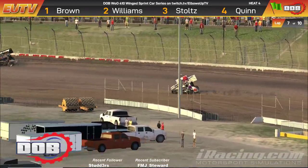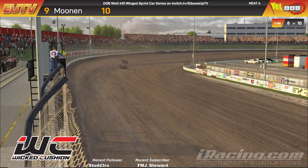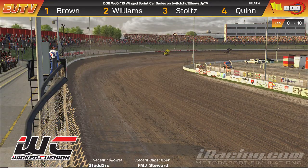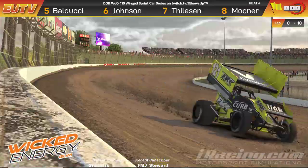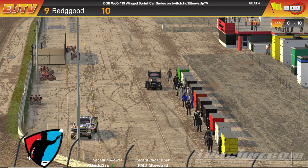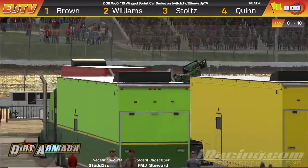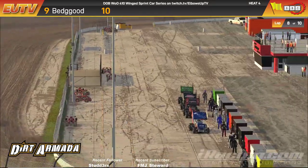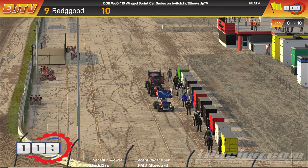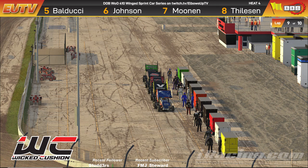Move it back here to Joe Quinn. He's trying to make some time up on 3rd place. Caution flag does fly. I heard a little bit of a clang there. Somebody finding the fence. See if we can back it up a little bit. Looks like Moonen was not the car involved. So we got multiple cars there in the pits, as you could see. 4 to be exact: Newhoffen, Begood, Thielsen, and Moonen. So only 6 cars left in this race. It's Alexander Balducci and Brian Johnson on the outside looking in.